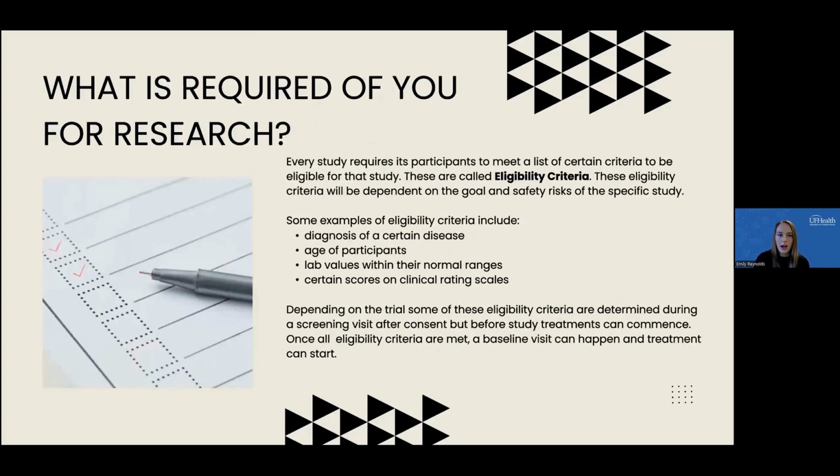Here we go. So what's required for you for research? For any research trial, participants are required to meet a set of eligibility criteria, which is a list of criteria which can include a diagnosis of a certain disease, the age of a participant, some of their lab values, clinical rating scores, depending on what they are and what the study is, to be able to be deemed fully eligible to start in a trial.